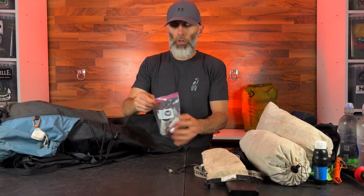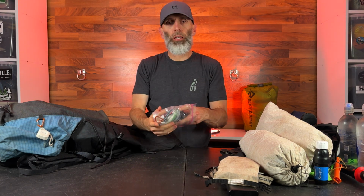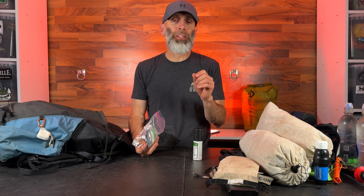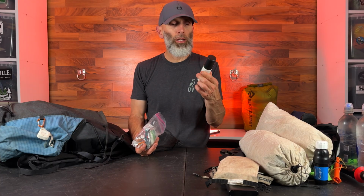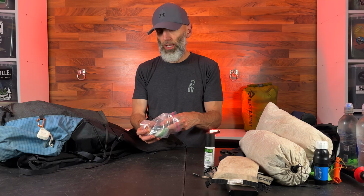This is the little bag I'm looking for. This is what I call my ditty bag. It's a little sandwich bag, but this has all the little stuff in there that you need. On this trip, all of my clothing and my shoes have been treated with permethrin. There's likely going to be a lot of ticks, perhaps a lot of flies or mosquitoes on this hike as well. So I have some 98% DEET that I will be using when needed.